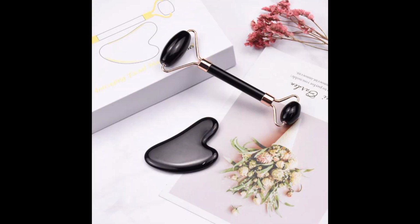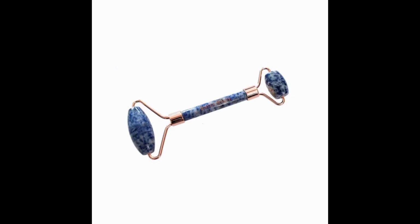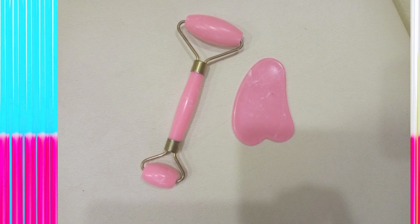Next is amethyst, which is also a crystal, which fights daily stress and helps in reducing pimples. Blue sodalite, which is hydrating and provides hydration to our skin. And last but not the least, plastic ones.